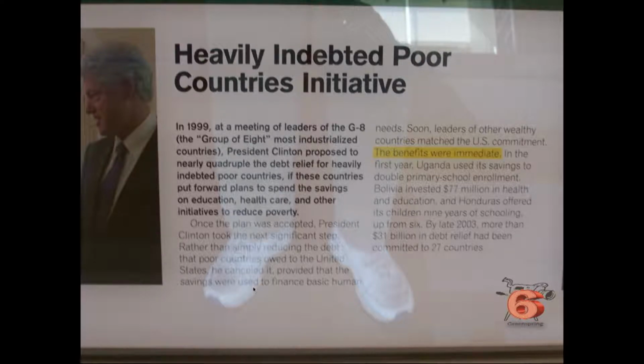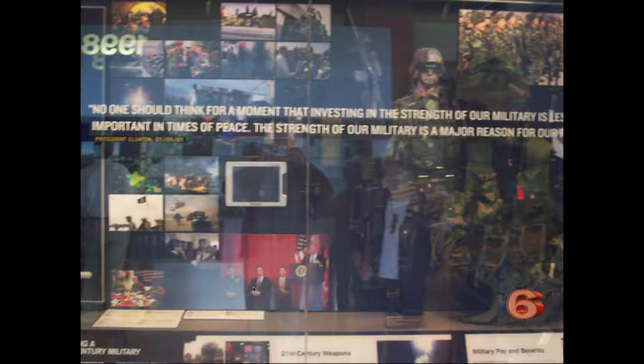This was one of the things that helped him very much in terms of overseas. He was concerned about the poor countries and having democracy established there. Okay. Again, a picture that's very difficult for us to read from here.